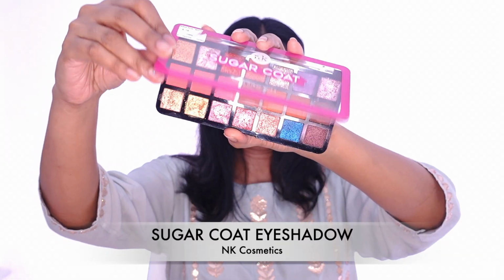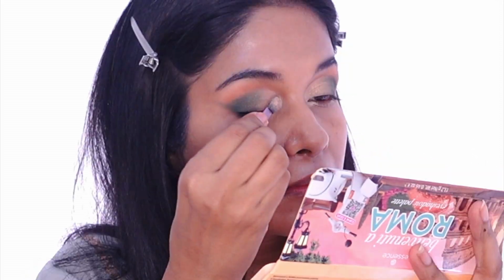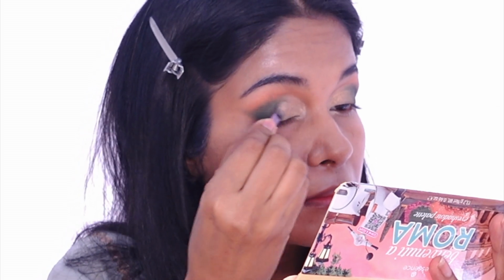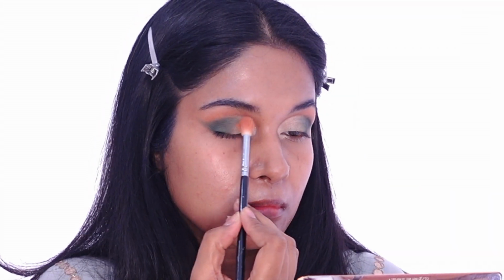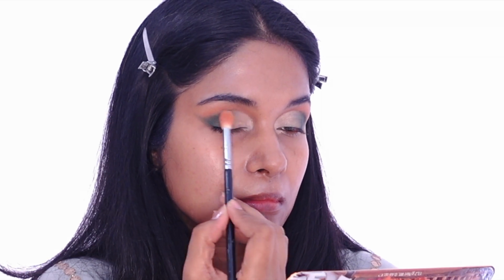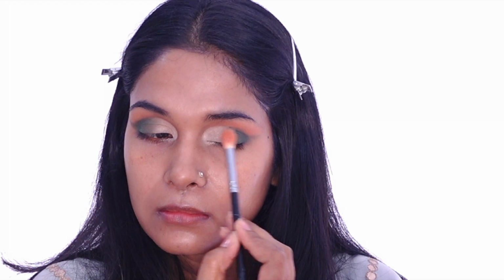To add a glittery and radiant effect to the crease, I'll use the Gold Dust Cream Shadow from the NK Cosmetics Sugar Coat palette, and using the same applicator, I'll dab it all over the lighter crease. To maintain a soft edge between the two colors, I'll use the same fluffy brush and blend lightly. This will help me achieve a seamless gradient effect where one color transitions smoothly into the other.